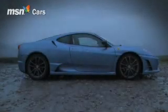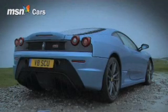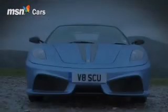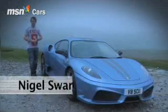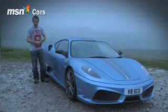This is the 430 Scuderia. It's Ferrari's hardcore take on the 430 and is aimed at the petrolhead who likes to push the boundaries of performance and handling to the same limits as their accountant's patience. It starts at £172,000. That's nearly £40,000 more than the standard model.